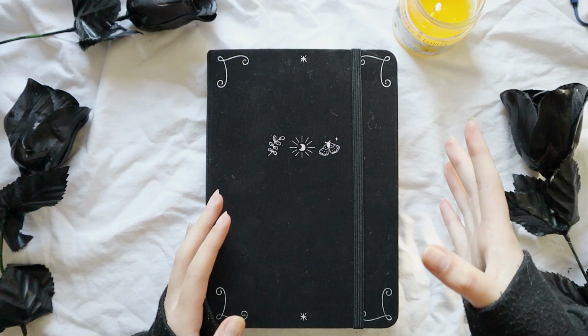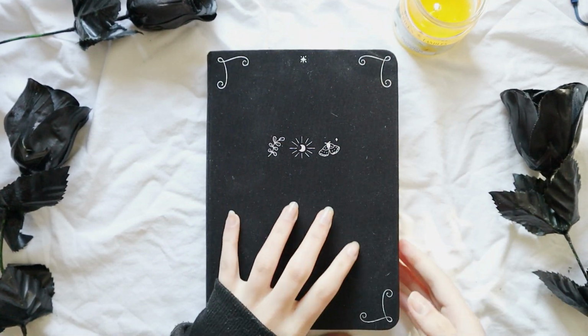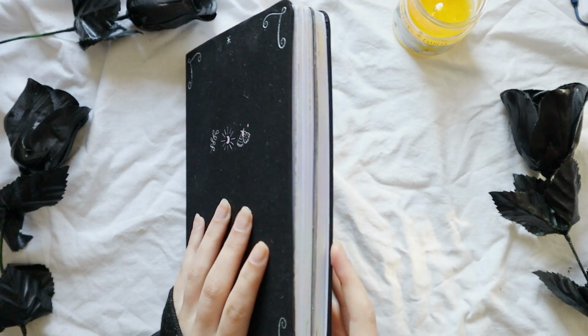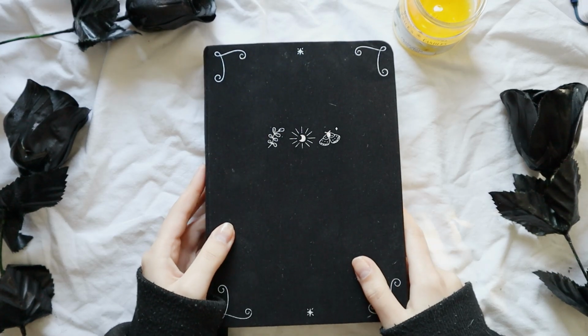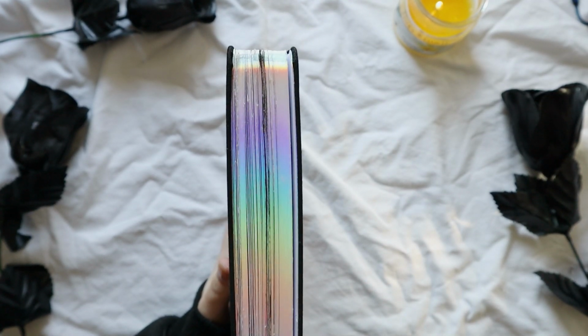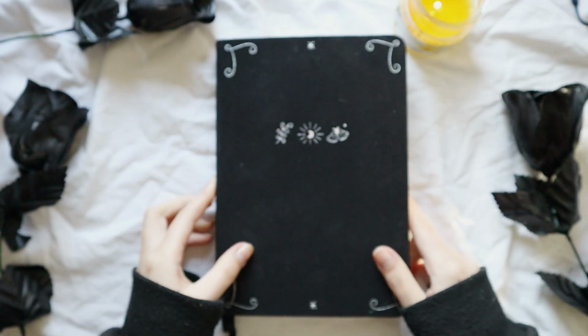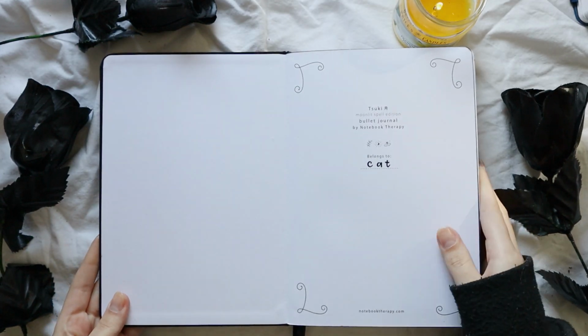I wanted a black notebook because I really like black stationery, so I chose this one, and it has the holographic pages that I love so much. So I really love this notebook, and you can see that I used it almost until the end of the notebook. So I wrote my name at the beginning, as always.